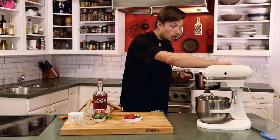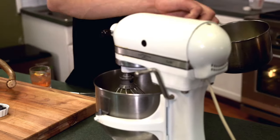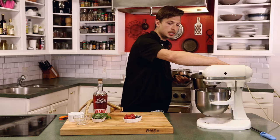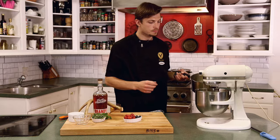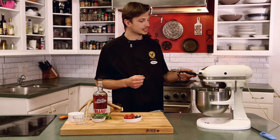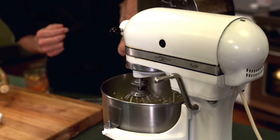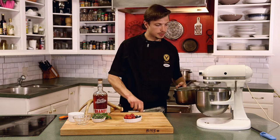So I didn't add all of it right away. I am going to bring this up, mix a little bit at a time. I put about half my mixture in. Going to mix that up really nice. We want it to mix really evenly. Once it looks like it's all melded together, we're gonna go ahead and add the rest. You can do that while it's mixing, or you can do it when it's not, and then just get it mixing again.